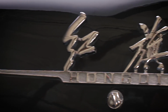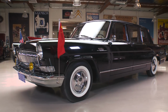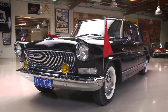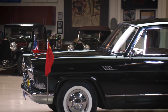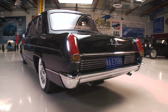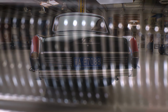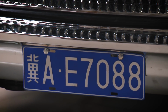Well, it's a 1978 Hongqi 770. Hongqi means red flag. Red flag, okay. And this red flag was for a Cambodian king. Oh, a Cambodian king. So it wasn't built for a Chinese emperor or a Chinese leader. It was. They produced 246 copies of this. 240 of these. Okay.